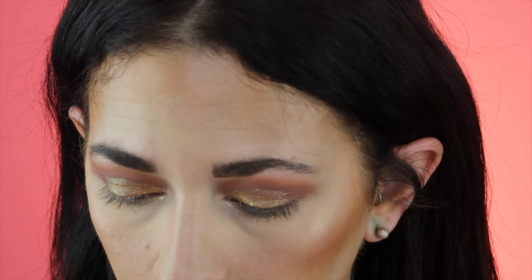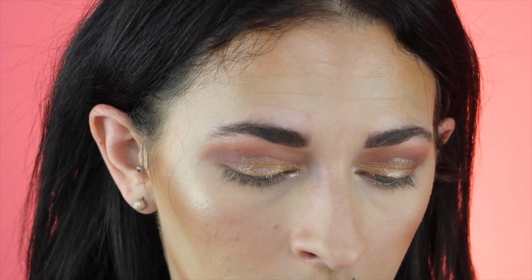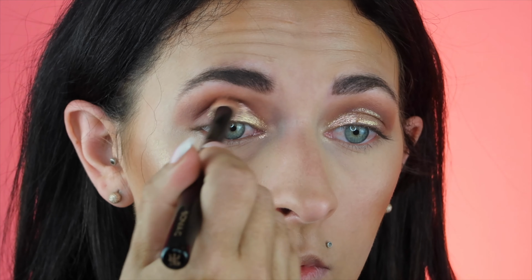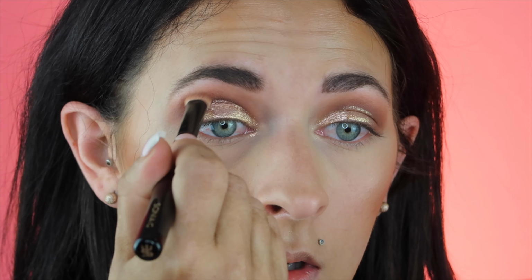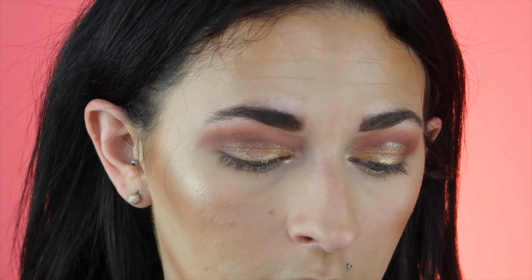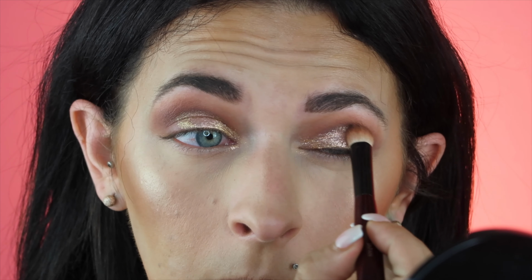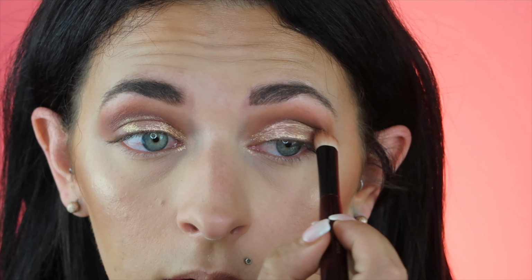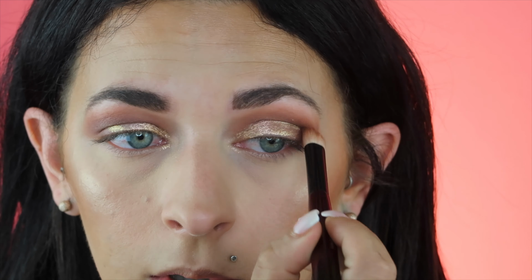All right, so let's go in again with that purple shade and kind of buff over it. I'm okay with a little bit of transfer in the crease, but I don't want a lot. But to be honest, I don't feel any burning or anything like that. You know what I mean? So that's good. And I have sensitive eyes, so I was definitely a little bit like, oh great.